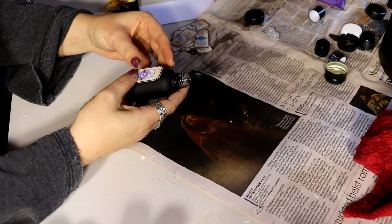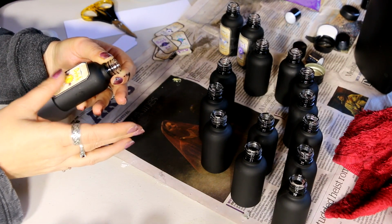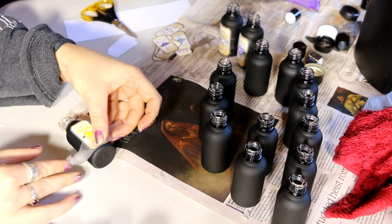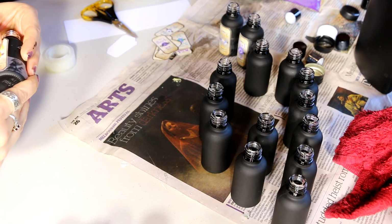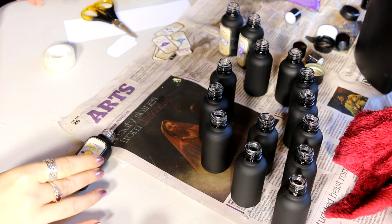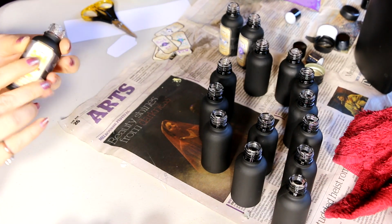Now I have a video showing how I make these labels in more detail, from when I was making them for little trinkets. I made labels or tags for the drink bottles. So I'll link that. So I was just attaching them here onto the bottles.